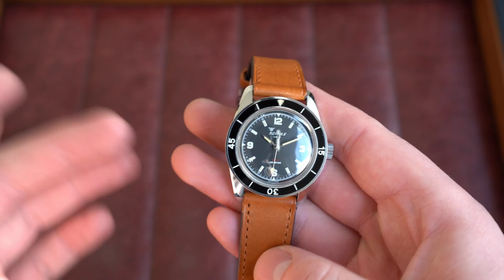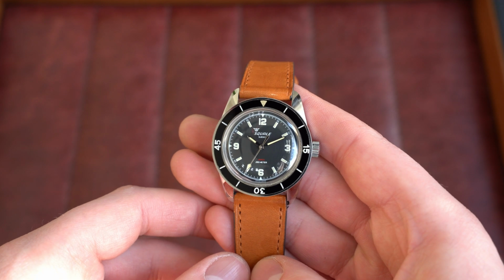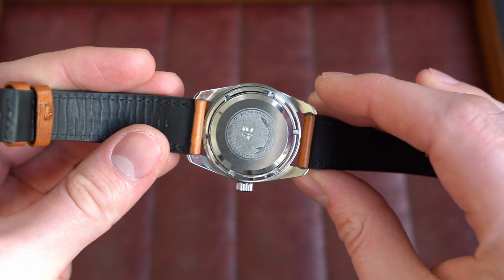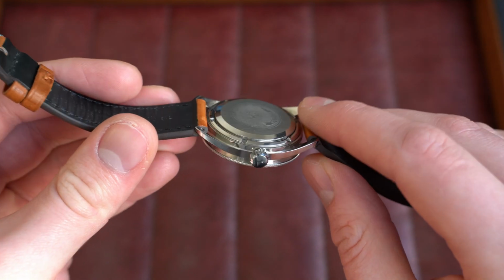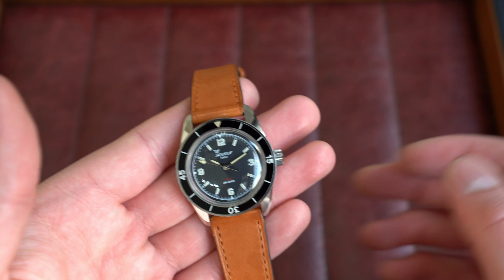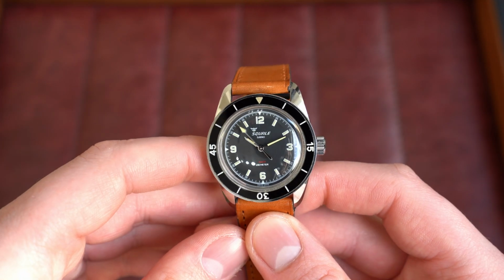I think that's really interesting. It's not the first time Squale or other brands have done something like this, but you know, to make a limited edition of 60 pieces altogether, I think is really, really cool. You've sort of got that very interesting compressor style case back as well. Everything just feels like a vintage watch. It looks like a vintage watch, but you've got the build quality and reliability of a modern watch, even though it is vintage parts, which is kind of reassuring.